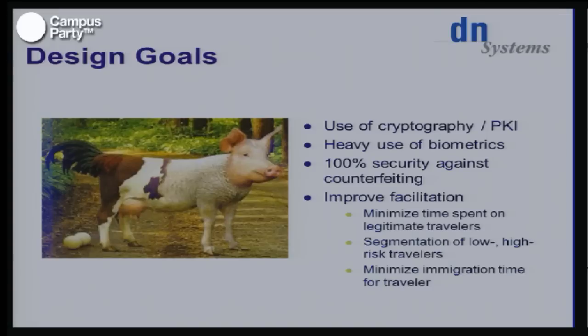And they want to improve the facilitation: minimize time spent on legitimate travelers and segmentation of low and high level risk travelers, and minimize immigration time. Oh, sounds great.